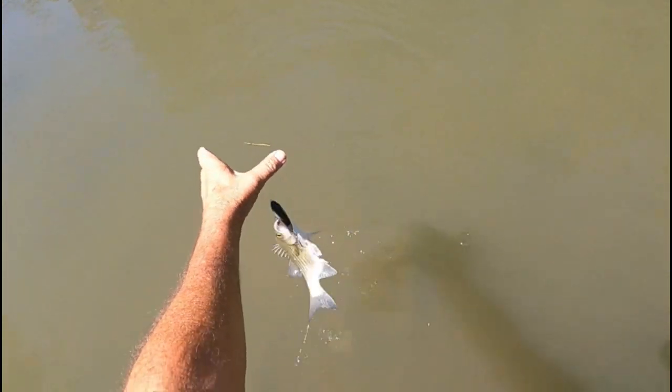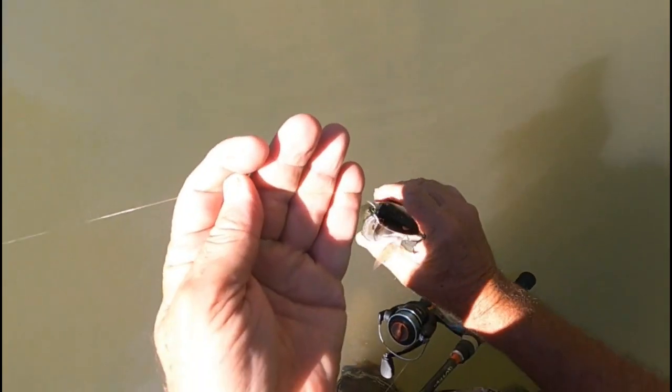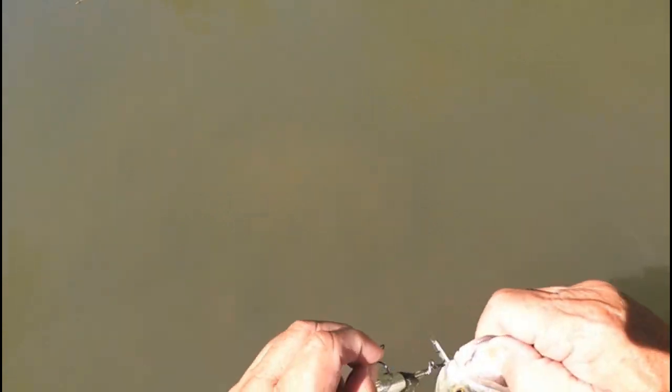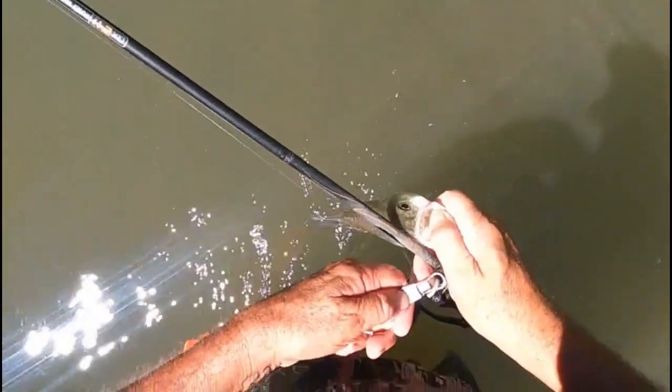Yo, hooked the white bass right here. I fought him for a little bit because my camera was messed up. He's another good one. Another good white bass. Can you believe that on top water? My second white.